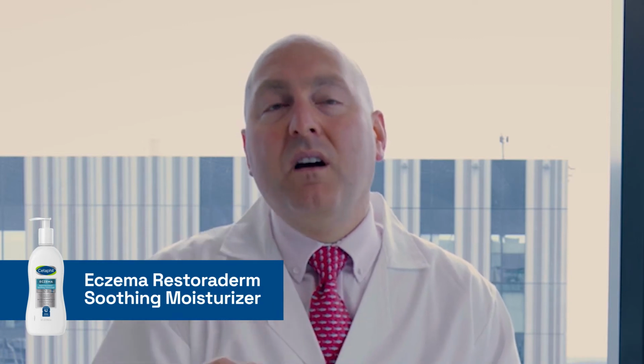The Restoraderm line is really exciting. It was designed with eczema and sensitive skin in mind, and it actually has been tested in those patients. Not only does it have a long legacy of the products that came before it that inspired its development, but it really uses a lot of state-of-the-art modern technology advances to make it ideally suited for these skin types.